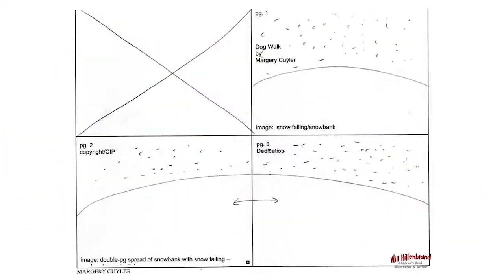This story has an unusual beginning in a way, and that is because when you work with Margery, you kind of learn that she has her own way, and that's perfectly fine. She called me and asked me if I wanted to look at something she had written and had drawn some thumbnail sketches for. This is the beginning, and the title of this is called Dog Walk by Margery Cuyler. And you can see there is some snow going on in these pictures.